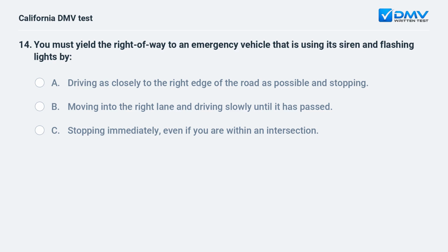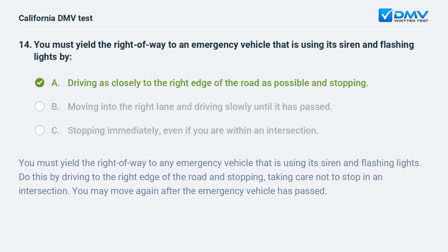You must yield the right-of-way to an emergency vehicle that is using its siren and flashing lights by A. Driving as closely to the right edge of the road as possible and stopping. B. Moving into the right lane and driving slowly until it has passed. C. Stopping immediately, even if you are within an intersection. A. Driving as closely to the right edge of the road as possible and stopping. You must yield the right-of-way to any emergency vehicle that is using its siren and flashing lights. Do this by driving to the right edge of the road and stopping, taking care not to stop in an intersection. You may move again after the emergency vehicle has passed.